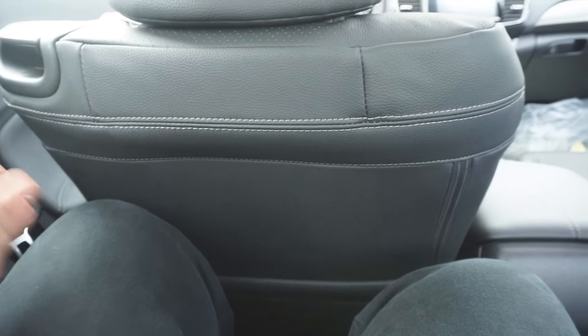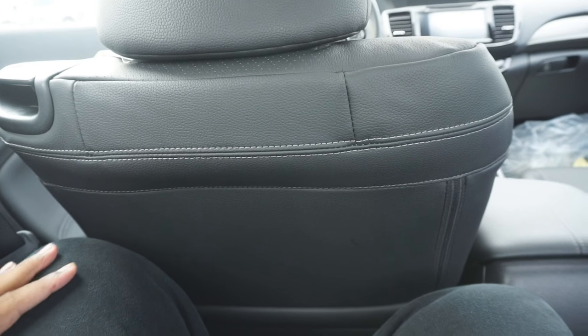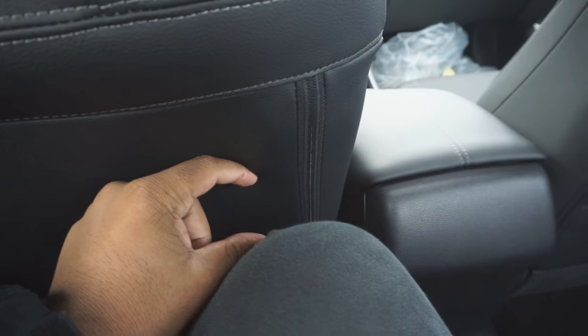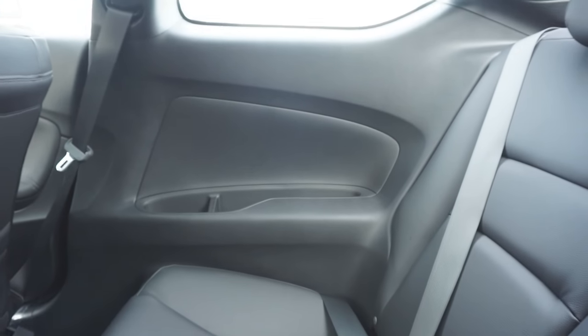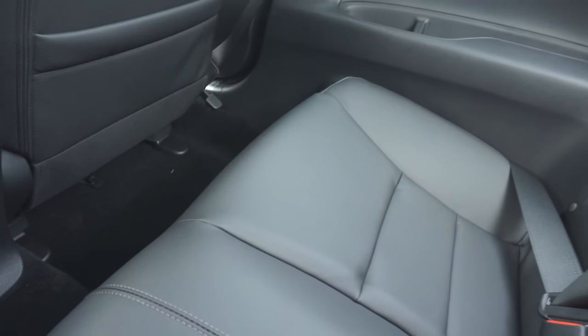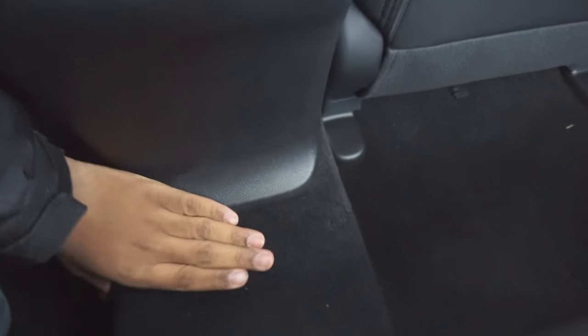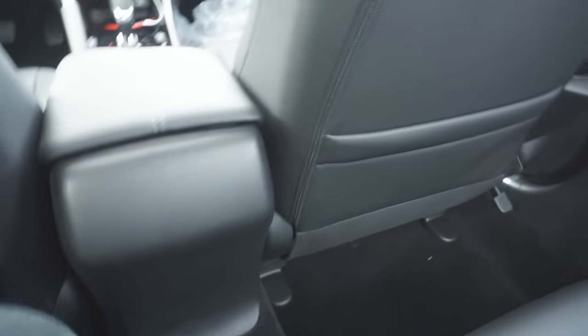So I actually have a lot of space behind here. I'm about 5'7" or 5'8" and the seat is almost all the way back. And I still have about an inch of leg room. I also have good headroom too. And the rear seats are pretty comfortable, just like the front seats. You don't get an armrest, and the center seat is a little bit raised. And you do have a little bit of a hump, but it's not terrible.